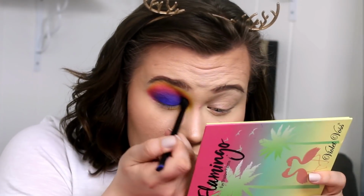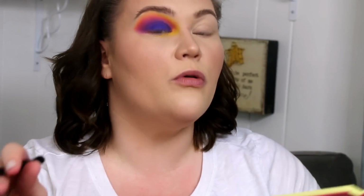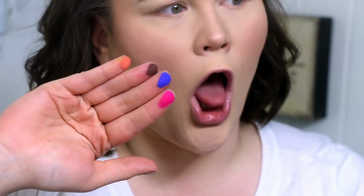Guys, that shade is a money maker. Look at, I can't get over how bright that is. This just went from like, oh, this could be something, to like, bam, I look like a peacock canary boat. Holy bejesus, look at how those look so good.